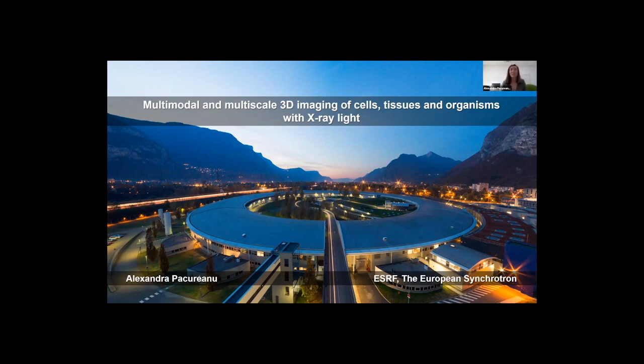So I will start with something that's maybe a little bit old. We are in the conference on from 3D light to 3D electron microscopy. I'll start with using X-ray light as illumination. In a way, I see this a bit in the middle between the light and the EM, because sometimes we start with in vivo visible light imaging, then we go through X-ray, and then we go to electron microscopy, which is for now the ultimate resolution.